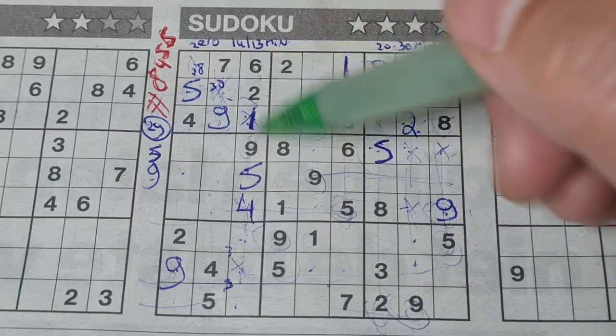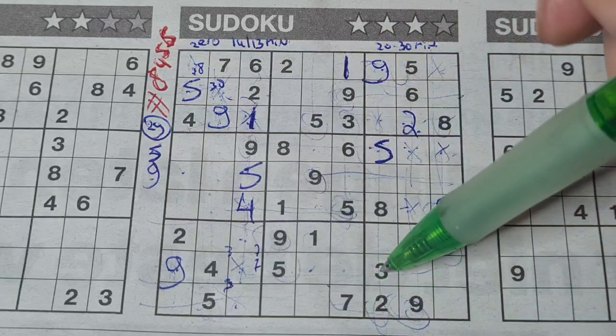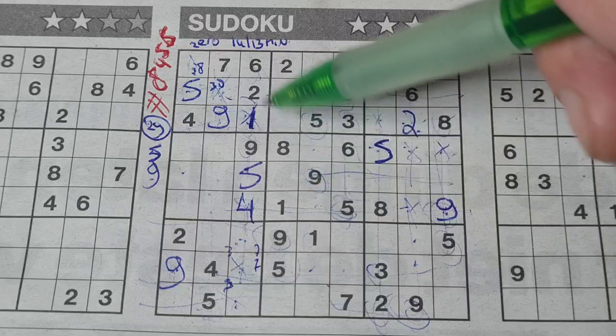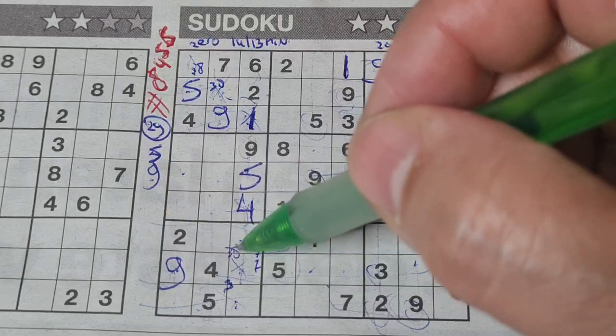The 4, the 5, the 6, 7 is missing. We have a 7 in this row, no 7 there, so the 7 could be here, could be there. We have a 3 in this row, so the 3 should be here or there. And the 8 is missing here. Well, the 8 could be everywhere.